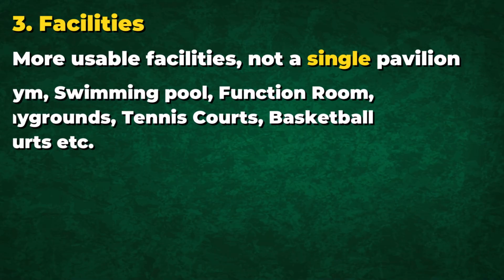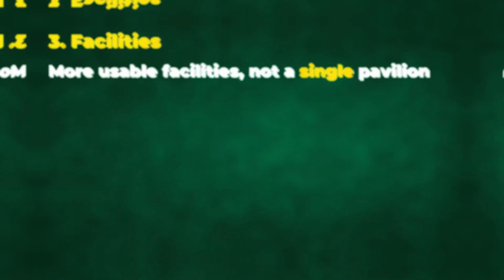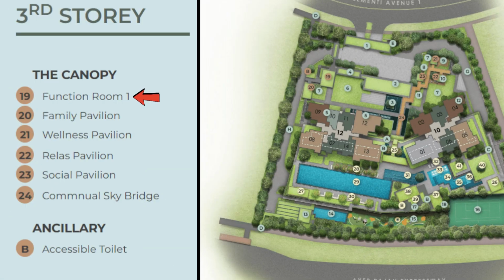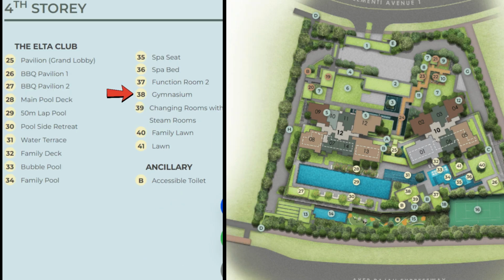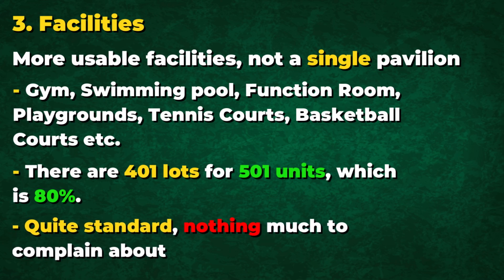For example, gym. We're talking about swimming pools, function rooms, playgrounds, tennis courts, basketball courts, and stuff like that. So if you look at Elta, they do have a tennis court. They have 2 function rooms, 2 barbecue pavilions, lap pool, family pool, kids party room, playground, gym, not bad. And even for parking, they have about 401 lots for 501 units, which is about 80%, not too bad, quite standard.